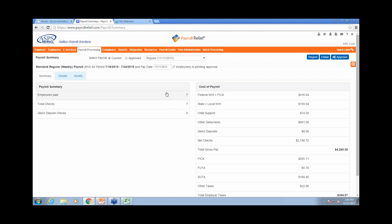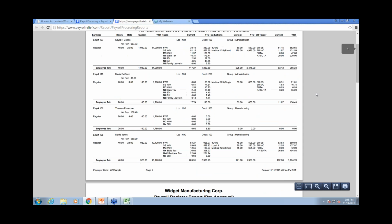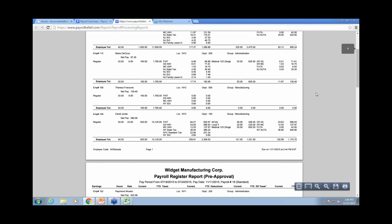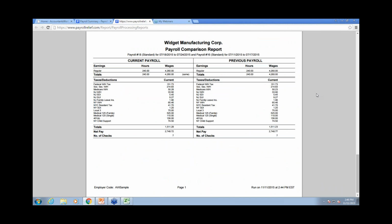You also have tools such as the PreApproval Report available with one click. You'll see that this is a complete breakdown of the payroll that you're about to run, and at the bottom here, you have a comparison report, which, as you can see, this will compare current week to the previous week. You're going to see any discrepancies right here, and we'll be able to react as needed.